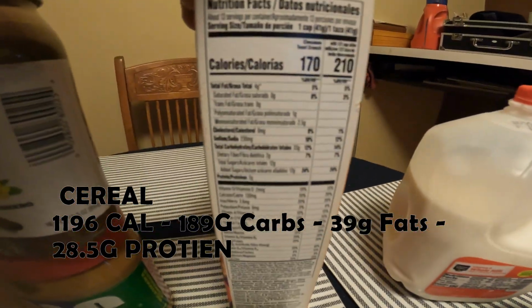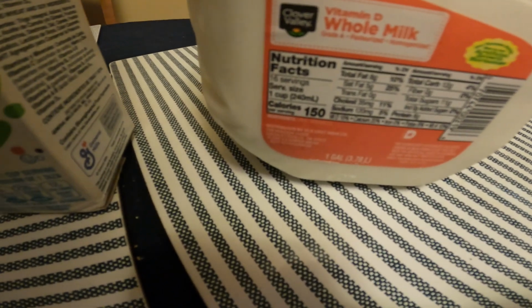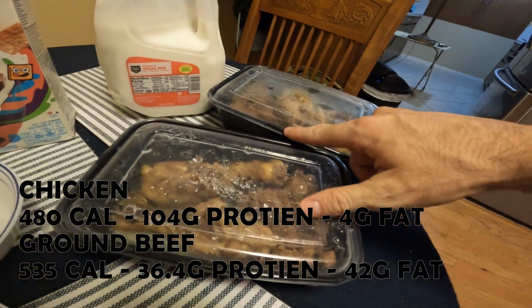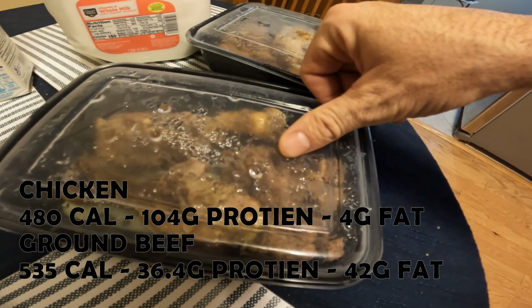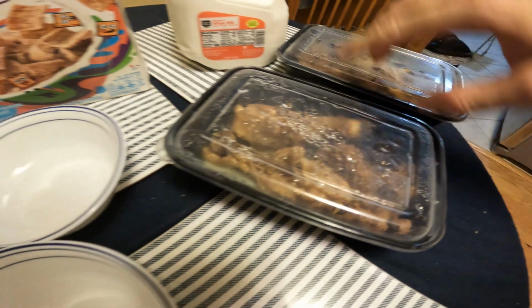Now I'm not typically going by this. I've been using the grams. So I have about 100 grams of cereal, and then I have 250 to 300 grams of whole milk. And then I have my 2 of these I eat a day, which is roughly 5.5 to 6 ounces of chicken, and then 7 to 8 ounces of beef.